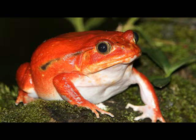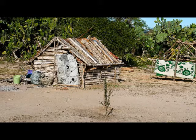This is a house. People live in that house. Madagascar is, as I said, very, very poor. We passed this house as we were going along, right?